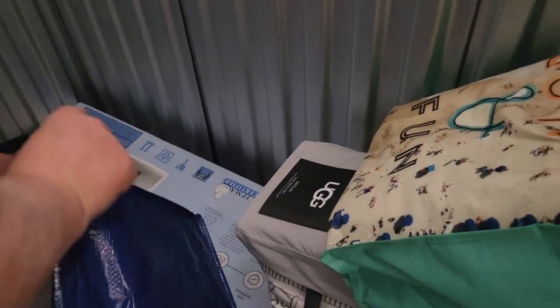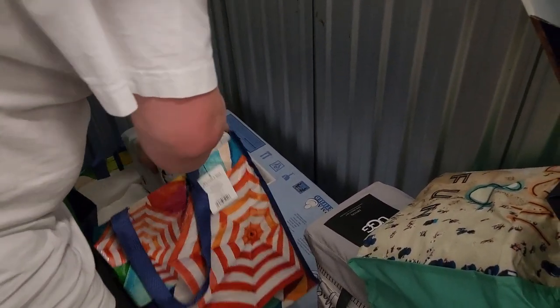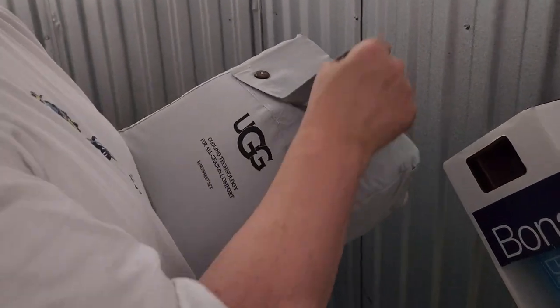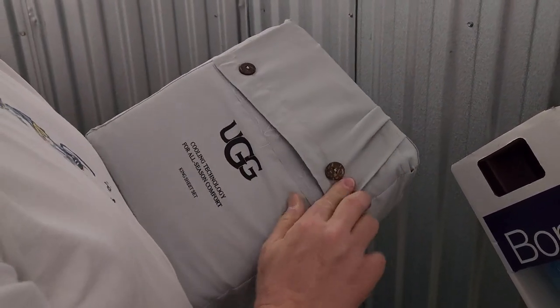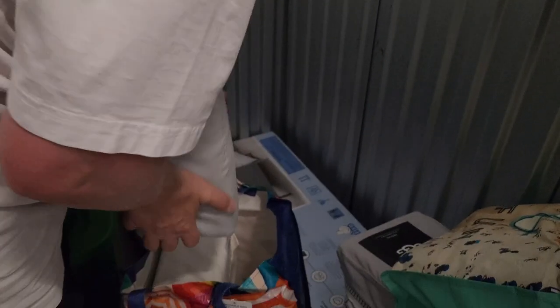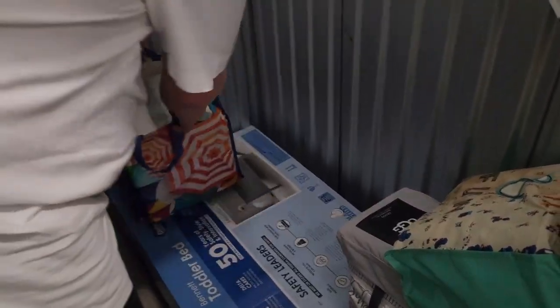I don't like flannel sheets, though. Nope, they're not flannel. Hold on, I'm accidentally unwrapping it. I don't want to do that. What's it say it is? Cooling technology for all season comfort, king size sheets. Wow. And the other one is the same thing. Okay. Well, that beats a sharp stick in the eye.